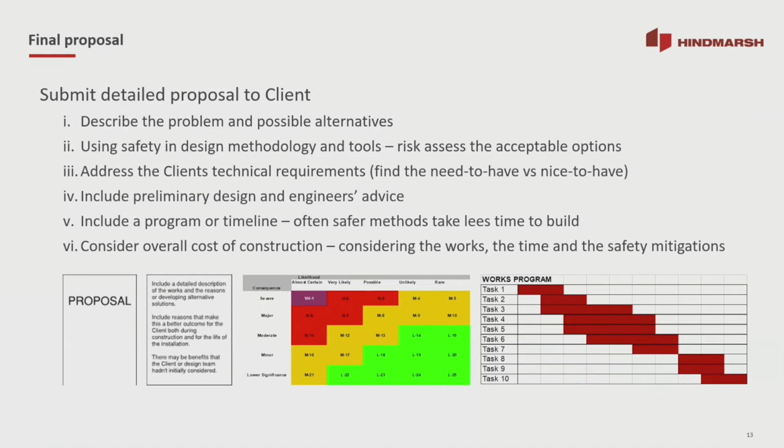A final proposal to develop this through to a change would be to provide a detailed description of what needs to happen, complete a risk assessment for each installation, and develop a program or a timeline for the installation. That often helps with the client consultation, because an alternative system that uses different safety mitigations might actually speed up the construction time. It's about getting engineers' advice and developing the design using appropriate engineers to get a final solution that would meet the client's needs and also meet our needs for a safe and effective installation.